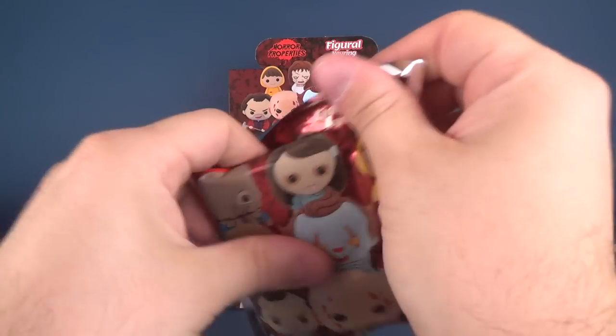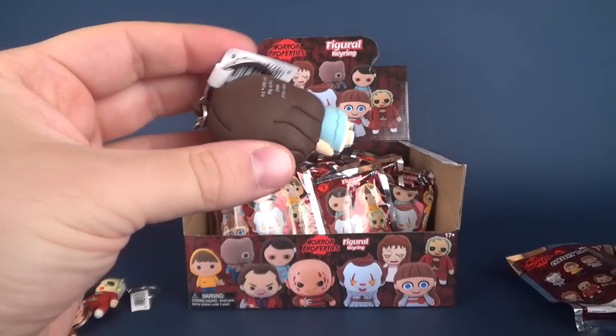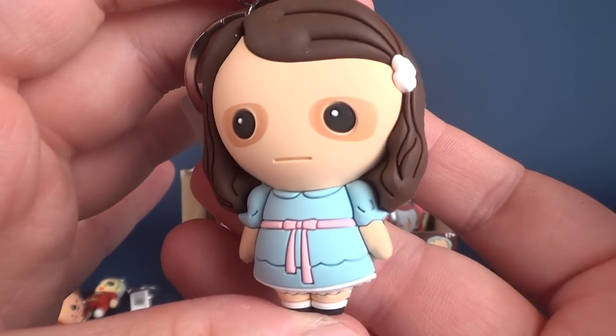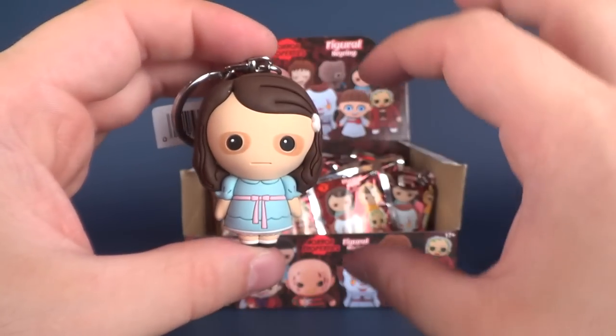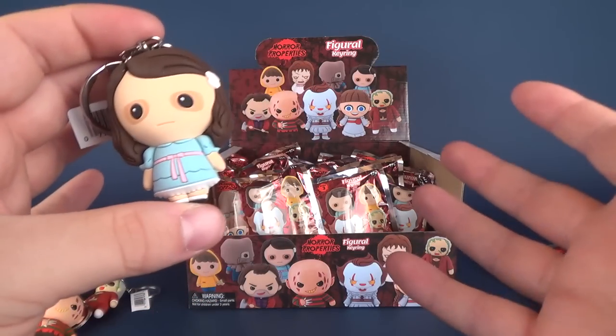Let's go ahead and open up bag number 5. We're already into bag 5 here. And we've got one of the two twins. Come play with us, Danny. Come play with us. So really, this would be an ideal situation. If you got more than one of these, you instantly have yourself the twins. The only thing missing is the River of Blood.